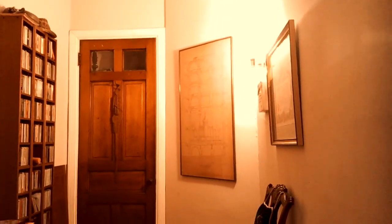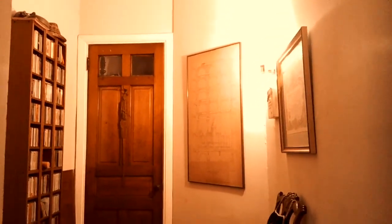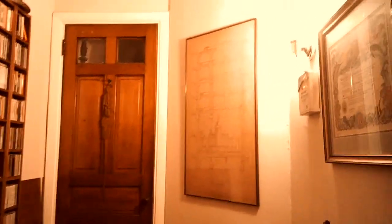Once again, a fixture that is new, actually. It wasn't part of the original design of the house. Back here is what was probably the hall for the staff, and we've closed that up and made it into a closet here.